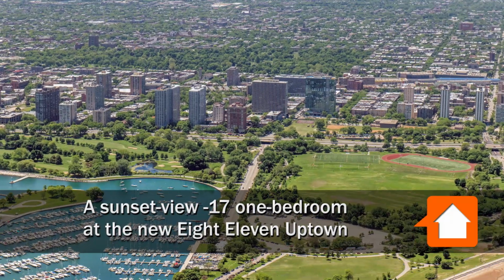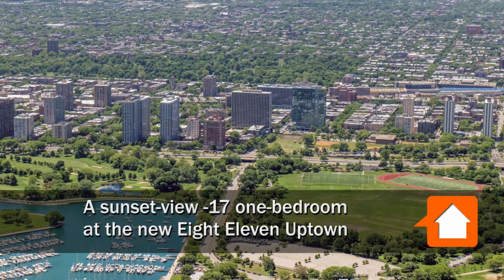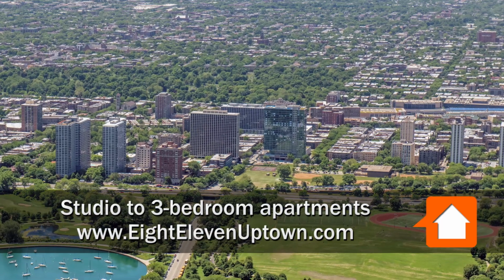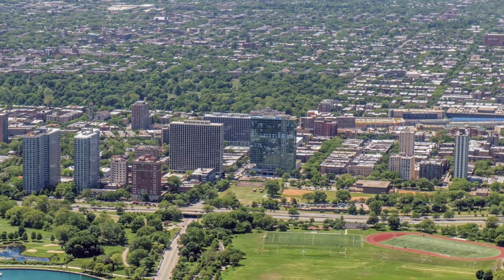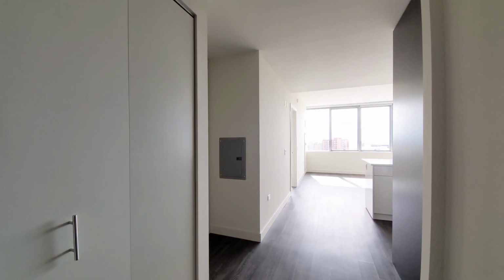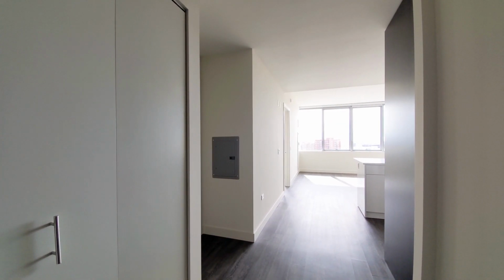I'm headed to the Clarendon Park neighborhood in Uptown, just west of Montrose Harbor and the 9-hole Maravitz Golf Course, for a walk through one of the apartments at the pet-friendly, full-amenity, new 811 Uptown. I'm in the foyer of Unit 1017, a one-bedroom that faces west.